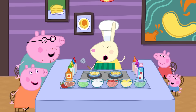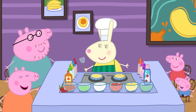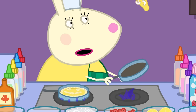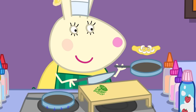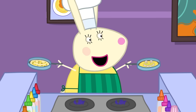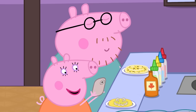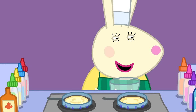And now for the best bit. Flipping it. Exactly. Woohoo! Miss Rabbit is very good at making pancakes. Whoa! Ha! Ta-da! Yay! Mmm. Phew. Now, what would you two like in your pancakes?